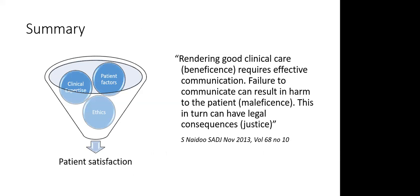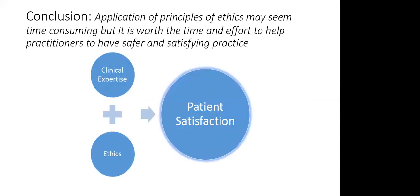So in summary, we may be good in our clinical skills, but let's remember that patient factors play a big part in ultimately having patient satisfaction, and handling these has to be within the context of those ethical principles. If we throw out ethics, then it really compromises us achieving patient satisfaction. And in conclusion, the application of principles of ethics may seem time-consuming, but it is worth the time and effort to help practitioners to have a safer and more satisfying practice.